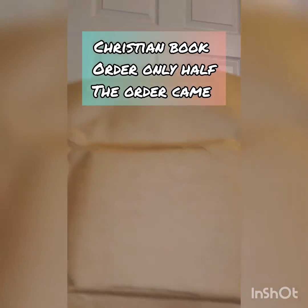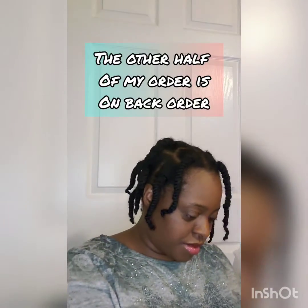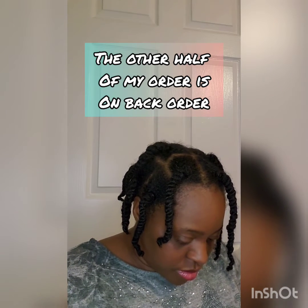So now I have... I don't want my address to show, but I have this that I got in the mail, and it's from the Christian Book website. I already know what it is, but I haven't seen it in person. It's my first time ever ordering this, so I'm going to try to open this without tearing or breaking into the books, the things. I don't remember exactly what it's called that I ordered. Cutting it open now.